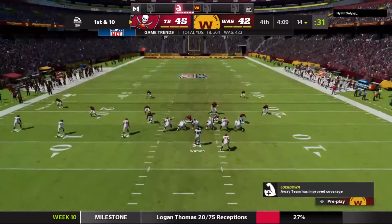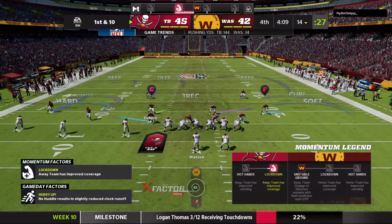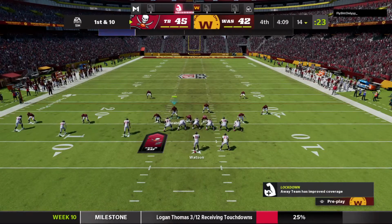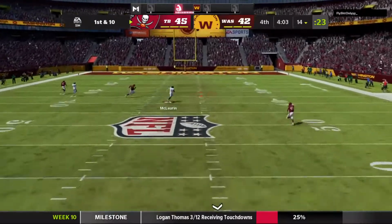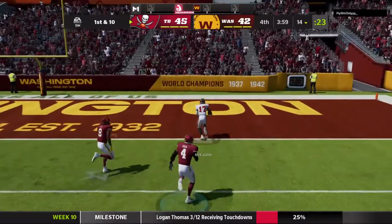The Bucs offense set to begin their next possession. Their lead back down to 1 score after the touchdown a moment ago. First down's a must on this drive as they start out here 1st and 10. Slings this deep from McLaurin. And that's caught inside the 30.